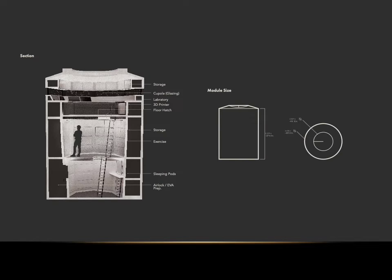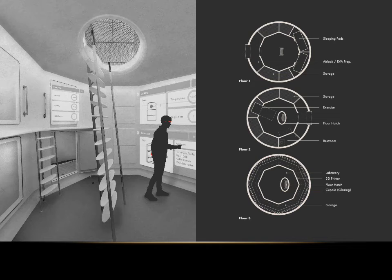Here is a section view, and it shows you there is a separated sleeping pod on the first level, exercise area on the second level, and then the laboratory is above with a cupola. And this shows you that everything can become a screen that the astronaut can interact with, but when they don't want that information, they can turn it off.